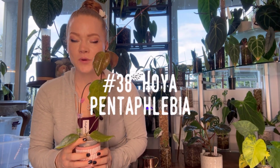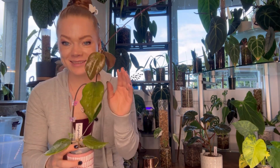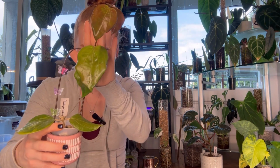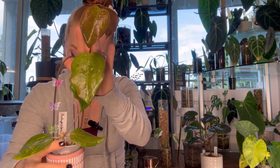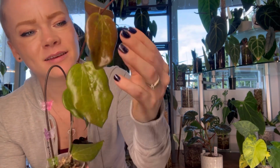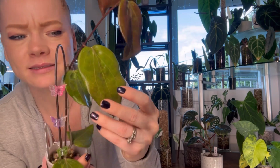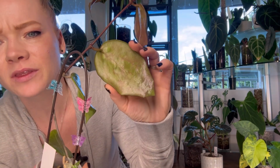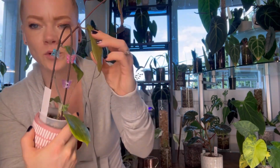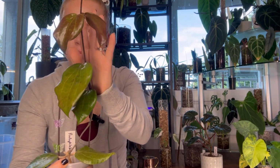Number 38 is Hoya Pentopia. What a different name this Hoya has. This Hoya was named for the 5 prominent veins that are visible on both sides of the leaves. That one's kind of hard to see because it's a newer leaf. But this Hoya has 5 prominent veins, and you can see it on both sides of the leaves, which is really interesting. Its sun stress is really pretty and has a very glossy surface.